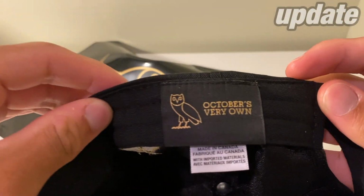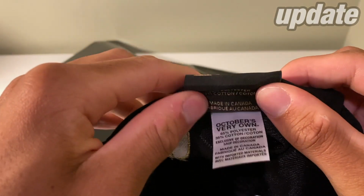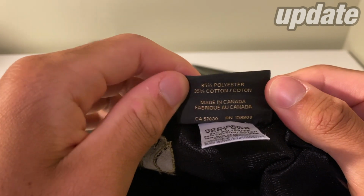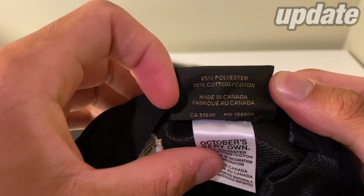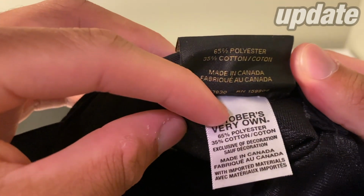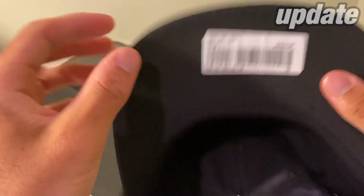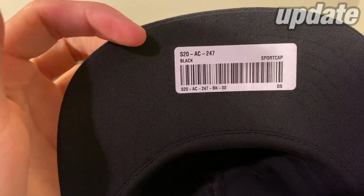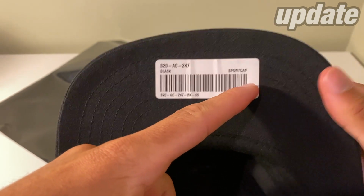Moving on to the inside, October's Very Own tag with the Made in Canada. You guys love to see it, man. 65% polyester, 35% cotton, made in Canada. As you can see there, 2 tags. This is a super nice hat. It was $48, not too bad. As you can see, summer 20, black sport cap.